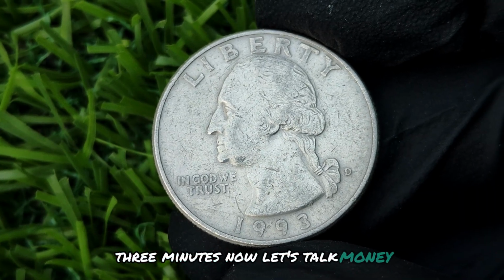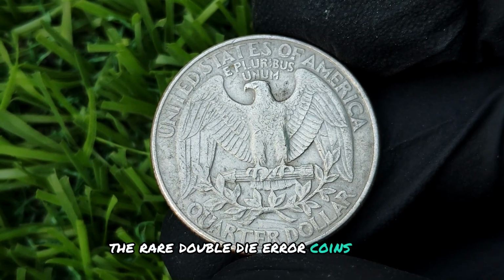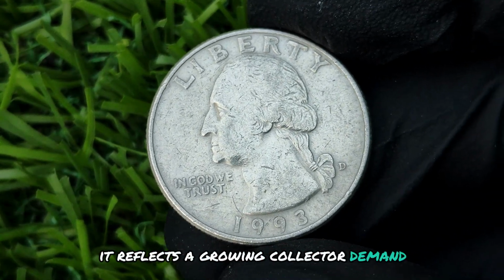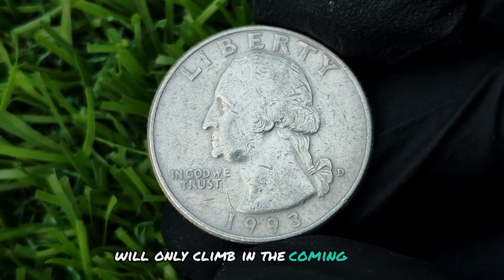Now let's talk money. While most 1993 D quarters sell for just a couple of dollars, the rare double die error coins have broken all records. The $1 million sale wasn't a fluke. It reflects a growing collector demand and limited availability. Experts predict that the value of these rare coins will only climb in the coming years.